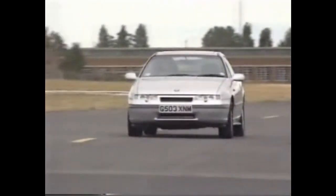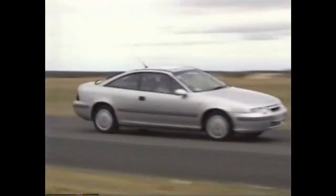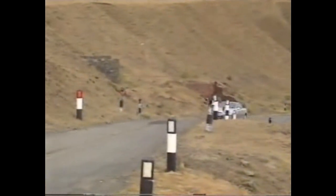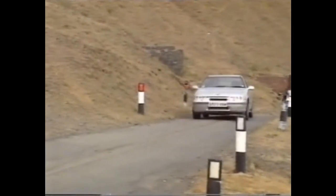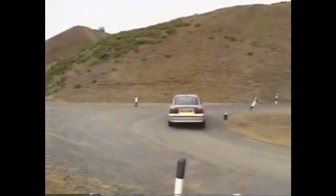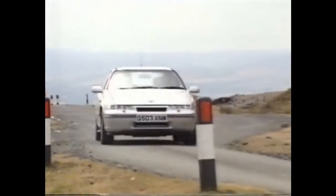But are the Calibra's good looks backed up by good handling? Well, on the track, I found high-speed cornering didn't give the sort of confidence I expected. But on the public road, it's different. It's hardly a sheep in wolf's clothing. The performance is pretty good. 0 to 60 around 8 seconds, and Vauxhall claim a maximum speed close to 140 miles an hour.